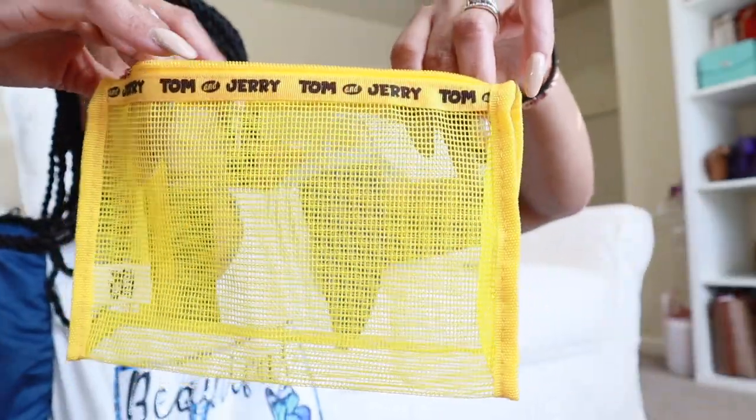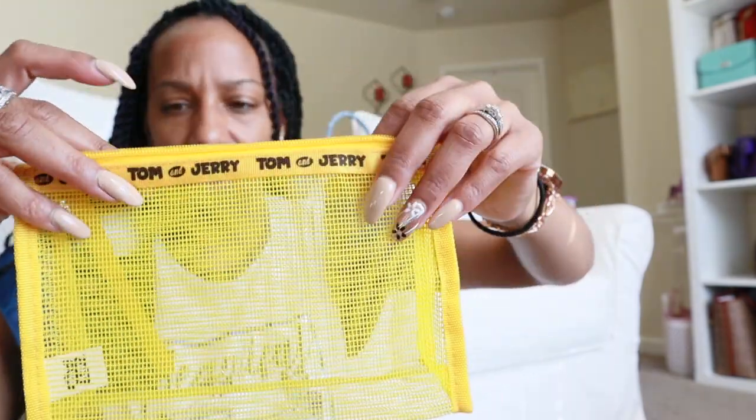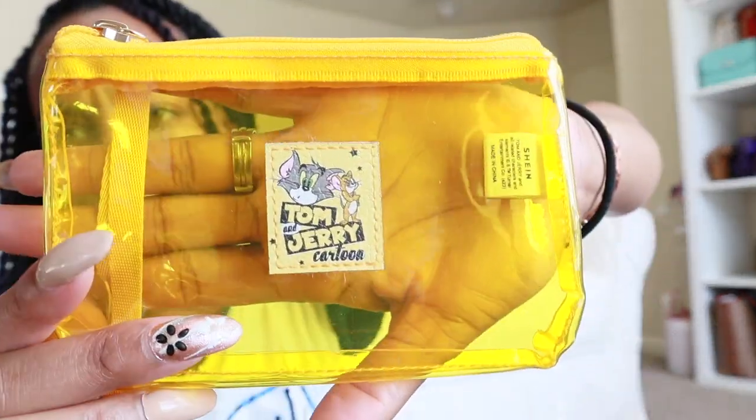I thought this one would be a good size for a catch-all. This is the width from the side. I want to say this set was like $5 or $6. It was something great. And then this one is a smaller pouch. It is a PVC pouch.